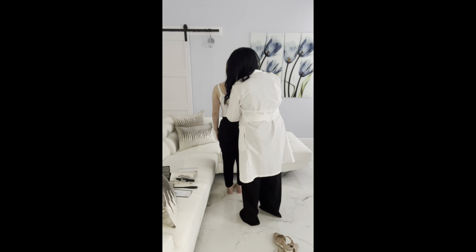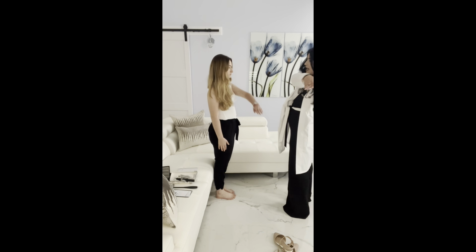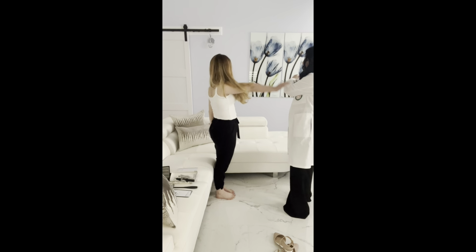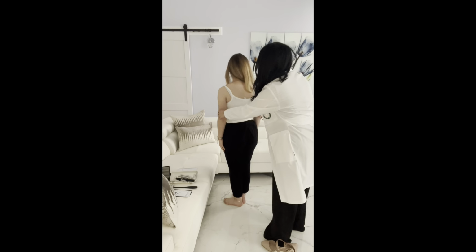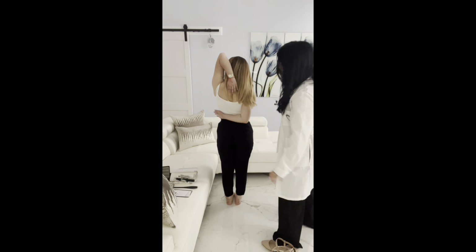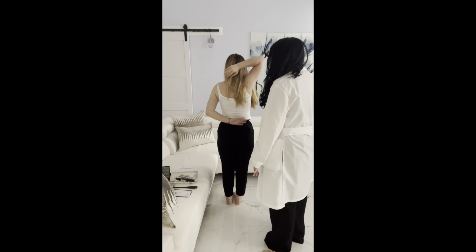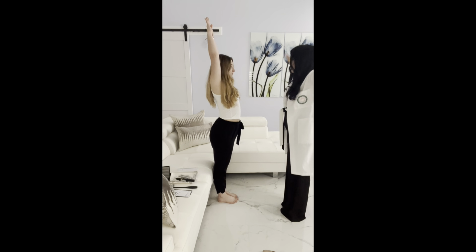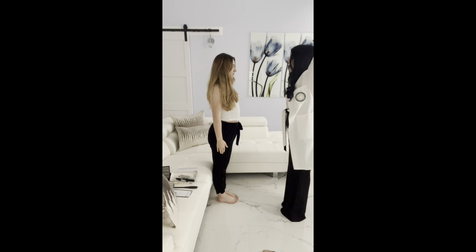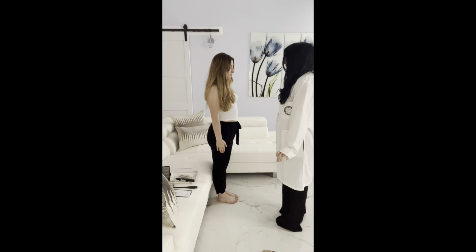Okay. So now what we're going to do is I'm going to keep you standing. Alright, so I want you to cross your body. Okay. Now cross it with the other arm, okay? I want you to turn around for me, okay? And what you're going to do is try to bend your arms and reach them one over the other. Okay, perfect. Now do that with the opposite side. Perfect. Inhale softly. Perfect.